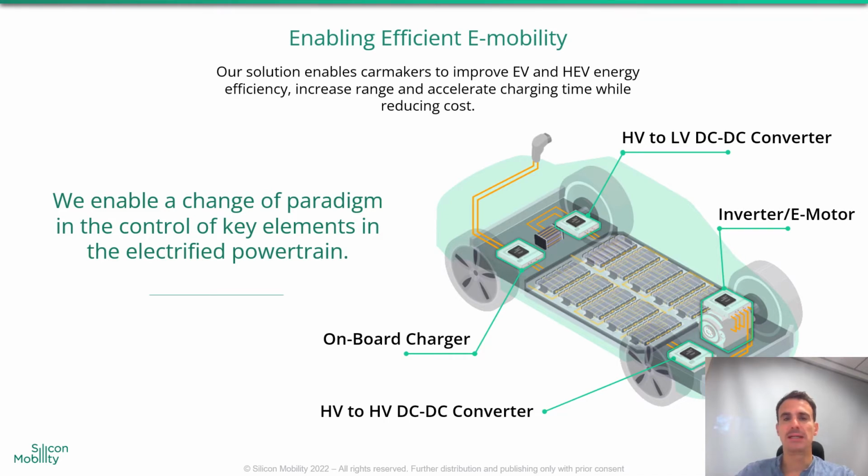Application-wise, Silicon Mobility enables to improve the energy efficiency of electric vehicles. Our technologies offer better control of the key elements of the electrified powertrain system. Our solutions are used to control power electronic systems as inverters and electric motors, onboard chargers, and DC-DC converters. Our products are designed to support and facilitate the integration and adoption of advanced control methods into these systems. Currently, our solutions are used by many automotive OEMs and Tier 1s.